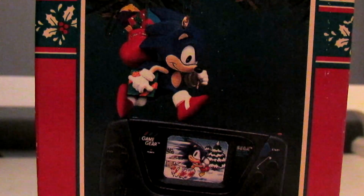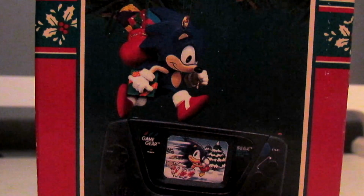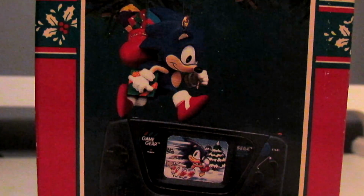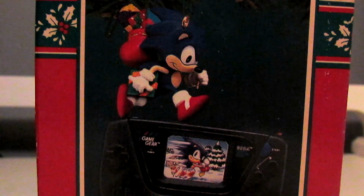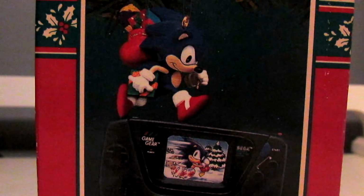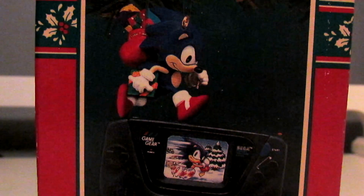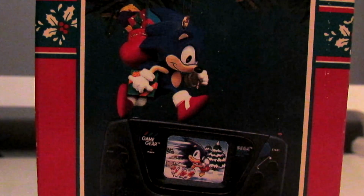Anyway, in the center of the box is a great big picture of the ornament inside. We see Sonic with a bag of presents running on top of a Sega Game Gear. There is a unique but strange novelty to this. It's almost as if the product was also trying to tell you to buy a Game Gear while you're out shopping. Nowadays this shouts irony, but I find it a cute novelty regardless. With the packaging out of the way, let's finally get into talking about the item.